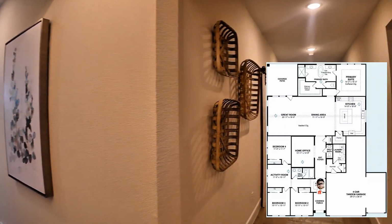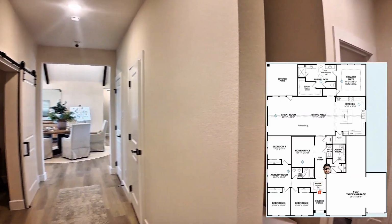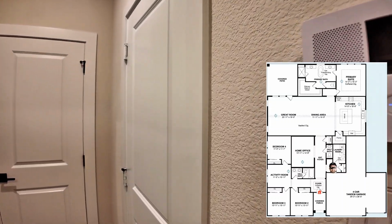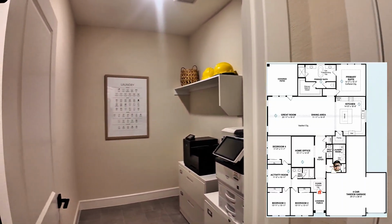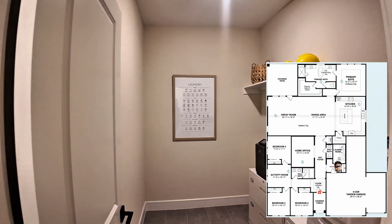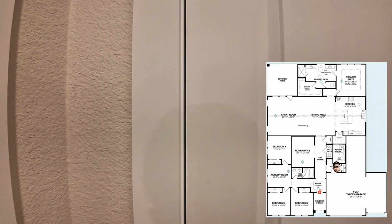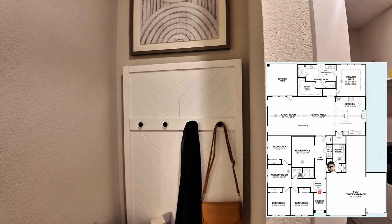Speaking of garage, this is going to be a 4-car tandem garage. So that's going to be your garage door. Right now it's a sales center. You'll see on the floor plan just how big that is. Decent laundry. Once again, another sign to tell us that it's laundry. I love that. Closet here. These little mudroom things are my favorite.